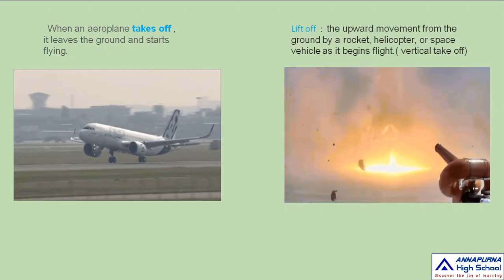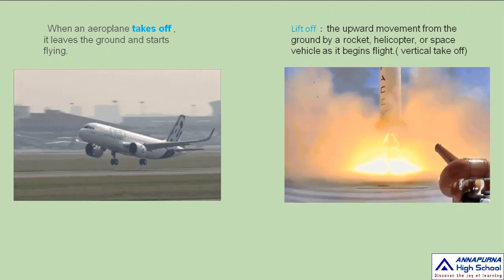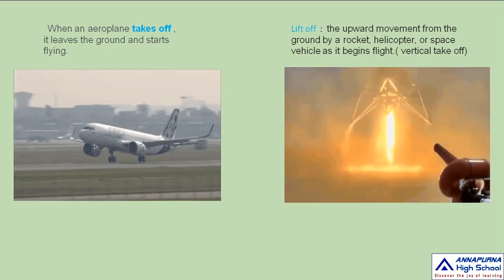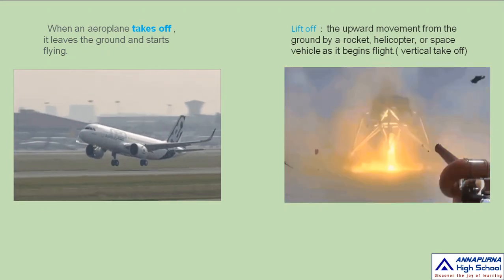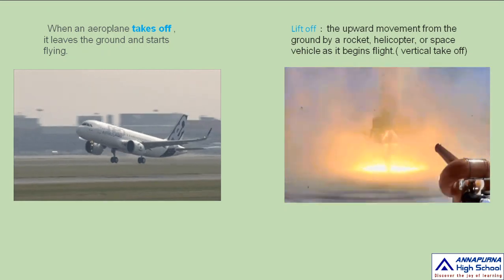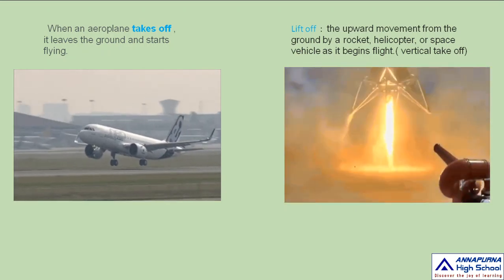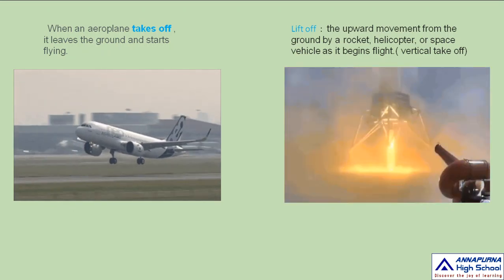It leaves the ground slowly and then it starts flying. But here, liftoff means it directly leaves the ground. Simply vertical takeoff. You can simply believe that. Vertical takeoff. It simply leaves the ground and goes up.